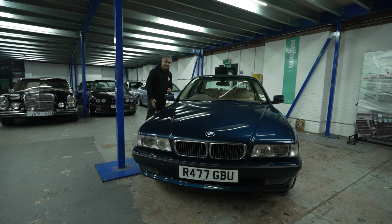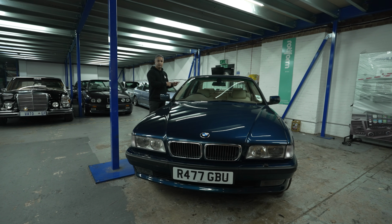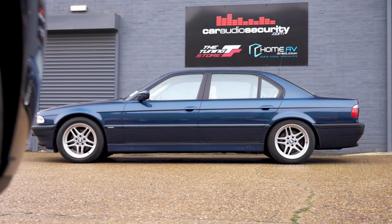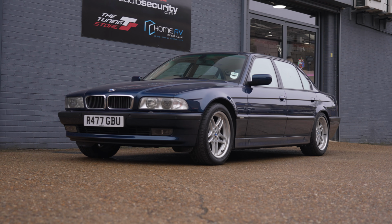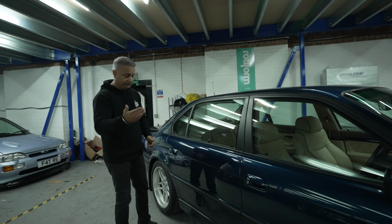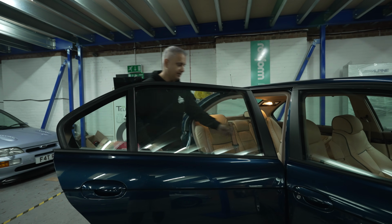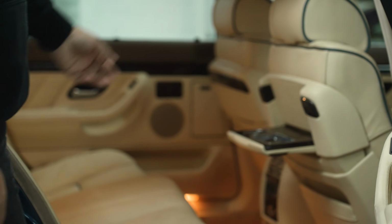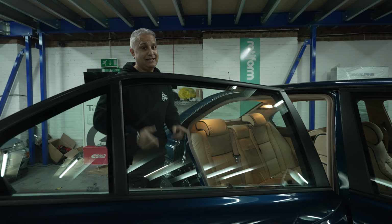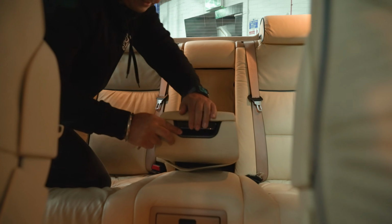This is another 750 iL E38. However, this has got some stuff done to it which I don't need to worry about. One of the best things with this car, there's quite a few very good things with this car, is that in the back we already have the picnic tables, we already have the vanity mirrors in the headrest, and we have 2 telephones in this car. The other car doesn't even have 1 telephone. So we've got the full telephone kit here in the back.